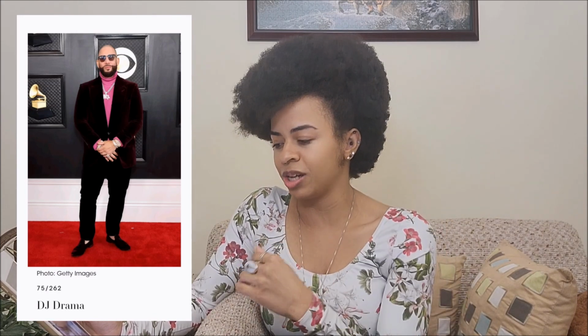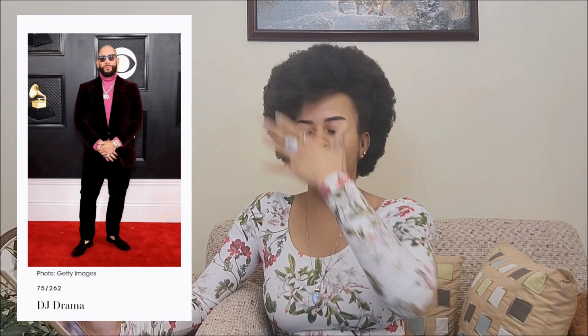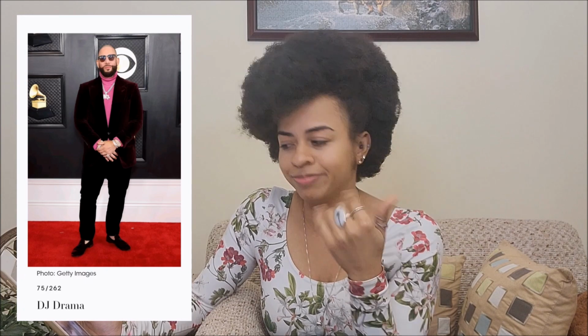DJ Drama in the velvet. Like I was saying, it's just nice. And obviously, if he has a date, she can just stroke his jacket. If you're a sensory person, it'll feel good. But yeah, with the pink turtleneck, it looks very nice, because turtlenecks have their place. And he still got his chains, his jewelry, his watch, and the loafers in velvet as well. He's just matching the shades in the brown.